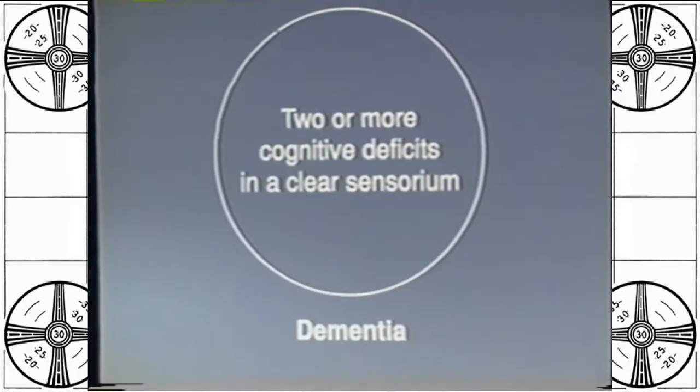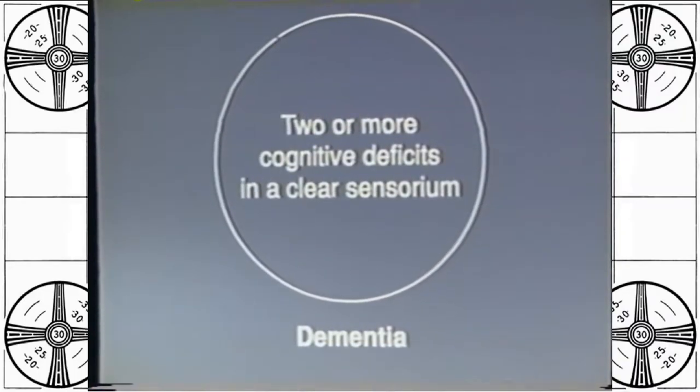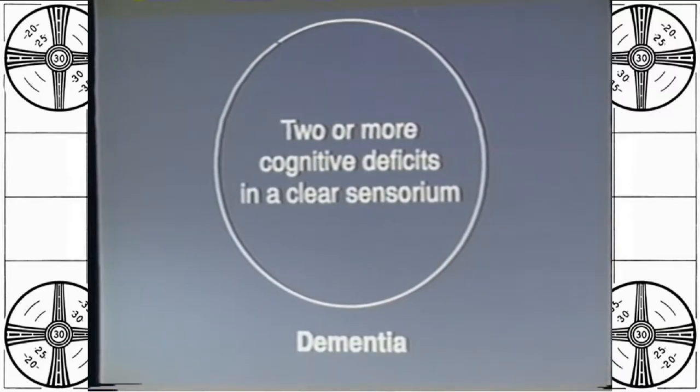Dementia is a syndrome of two or more cognitive deficits in a clear sensorium. The sensorium has to be clear. They have to be awake and alert and talking to you. But everything they say doesn't make sense. They're not doing things that they should be doing. But they're awake and alert and trying.